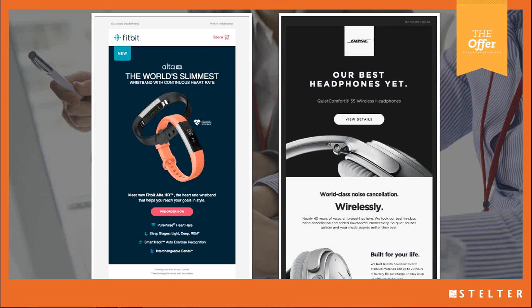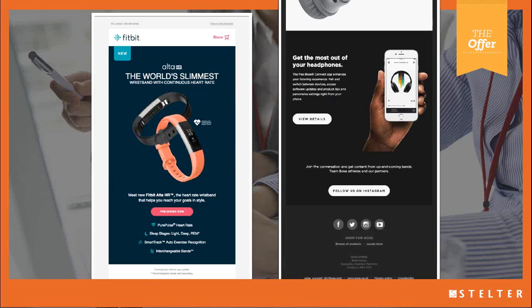On the right here, we have a beautiful email from Bose. From a creative standpoint, they use a black and white kind of photography in this one, which really makes it stand out in the inbox and gives it a modern, sleek look and feel. In this particular case, we have a much longer email that has a ton of information about these new headphones. The tricky part is, as we scroll down the page, all of the buttons go to the same landing page, with each section giving a little more information about the product. Again, very clear calls to action for the reader.